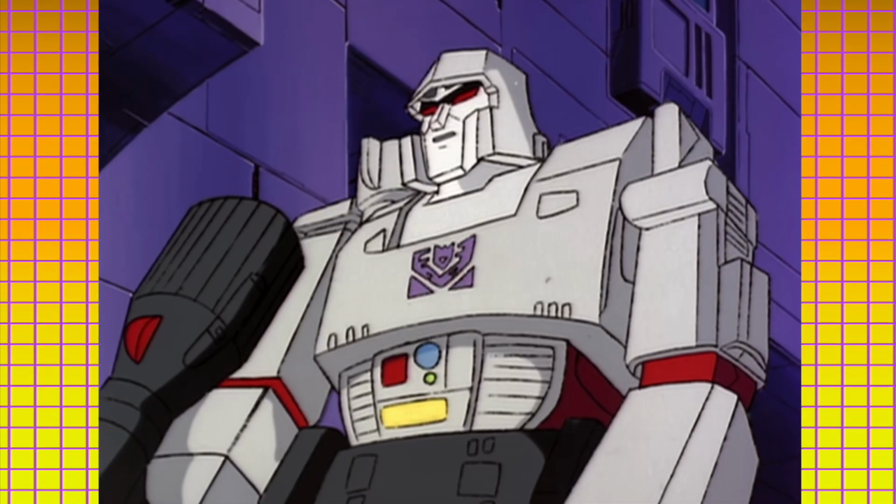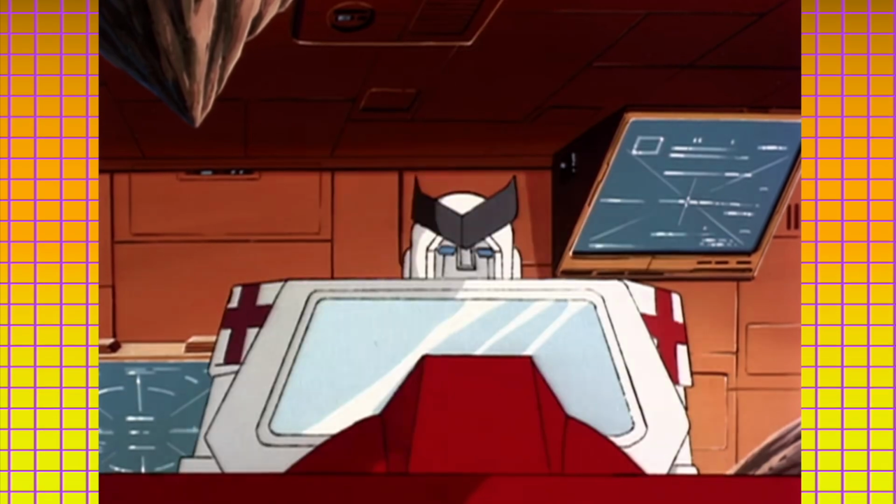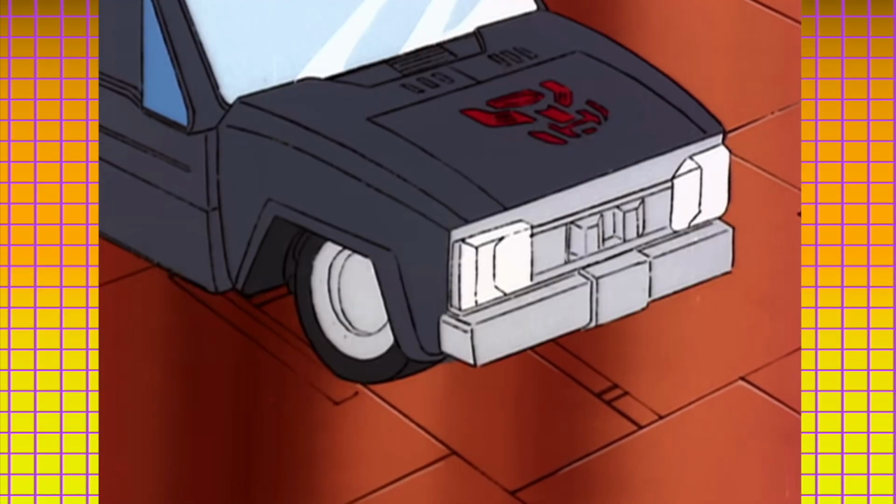Starscream was just censored in the UK, in an otherwise very well animated and drawn episode. This is the strangest transformation sequence I've ever seen. Also, take a close look at the Lamborghini form that Sideswipe turns into.